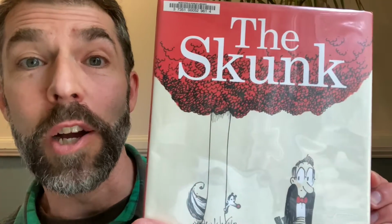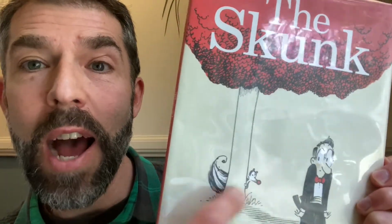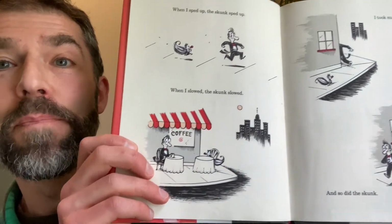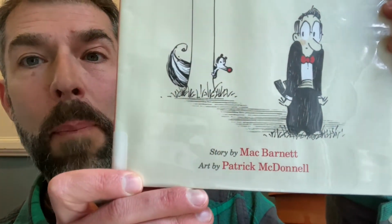I want to show you one really fun picture book we have. It's just called The Skunk. It's mostly in black and white, but there are these red highlights that make it a very visually fun book. It's about a man who is initially followed by a skunk, but then the story takes a surprising turn. I encourage you to check this out. It's The Skunk by Mac Barnett.